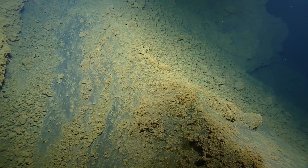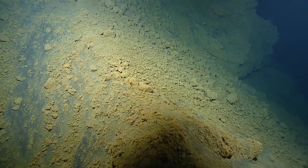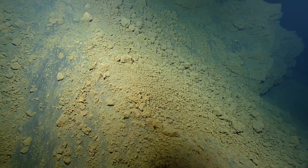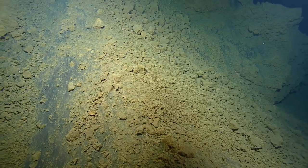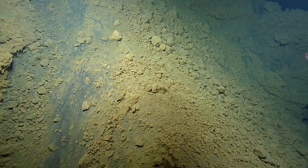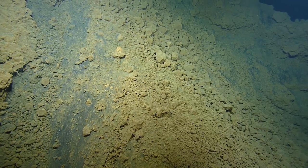Another shrimp. So does that bring us up to three? Oh, four. And one goosefish. It's a big day. Did you already count that one? Yeah, okay. Floaty shrimp got counted.